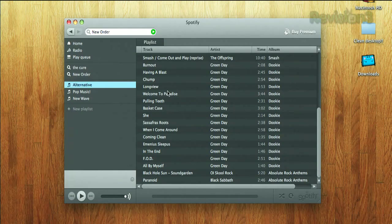I like making the playlist a lot. I made an alternative playlist with The Offspring and Green Day. And Black Hole Sun and Black Sabbath. So sort of alternative slash grunge.